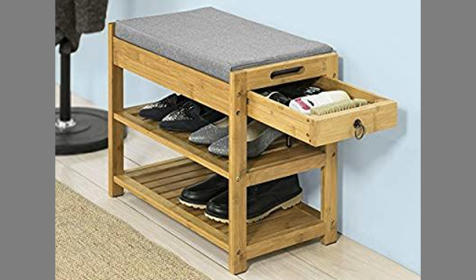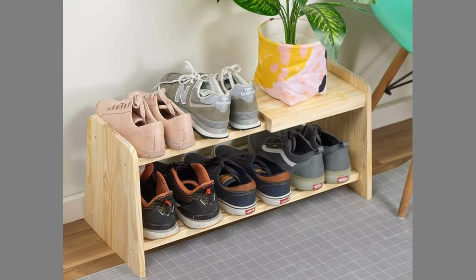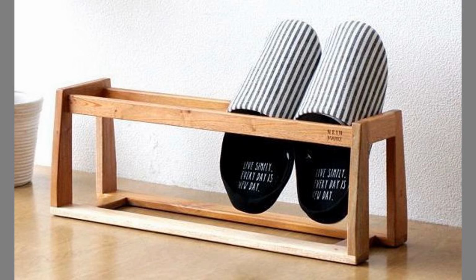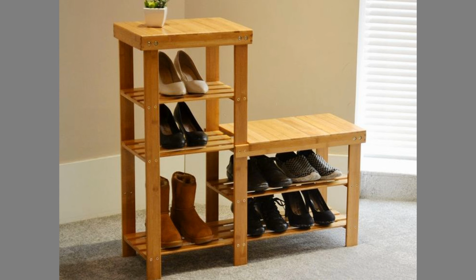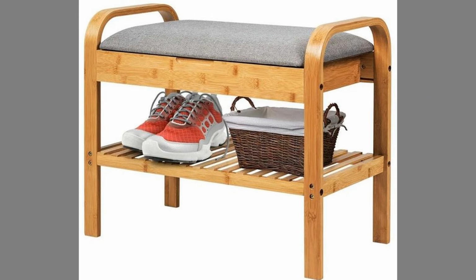The versatility of shoe racks allows them to fit seamlessly into various design styles, from minimalist to eclectic. In contemporary homes, sleek, modern shoe racks made from materials like metal and glass can add a touch of sophistication. These designs often feature clean lines and open structures that allow for visual flow, making them ideal for spaces that prioritize a minimalist aesthetic. On the other hand, rustic wooden shoe racks can evoke a sense of warmth and charm, fitting perfectly into farmhouse or cottage-style homes. This adaptability makes shoe racks a valuable addition to any decor scheme, enhancing the overall design narrative of a space.